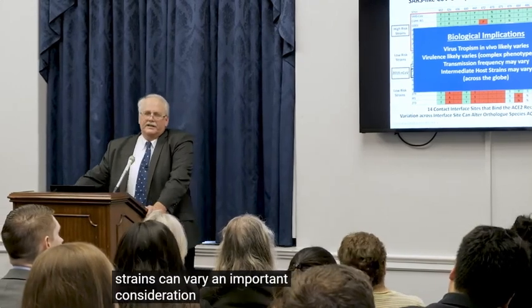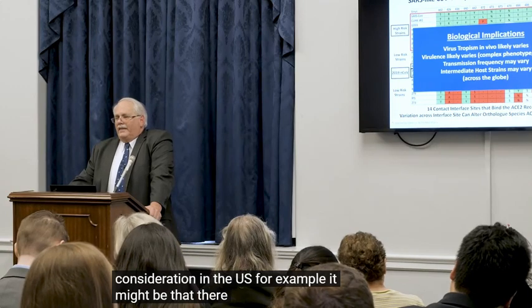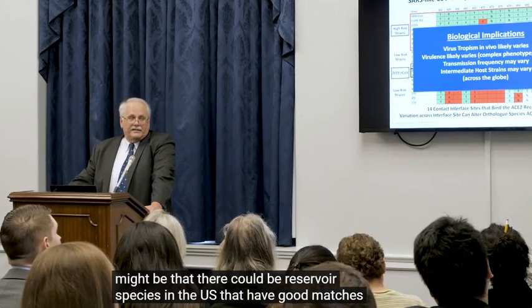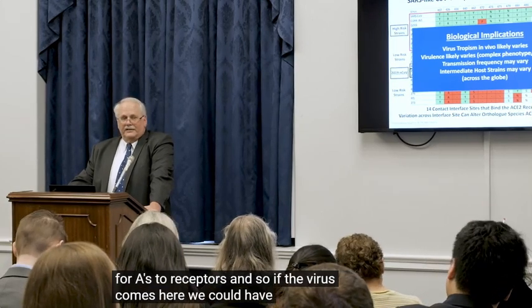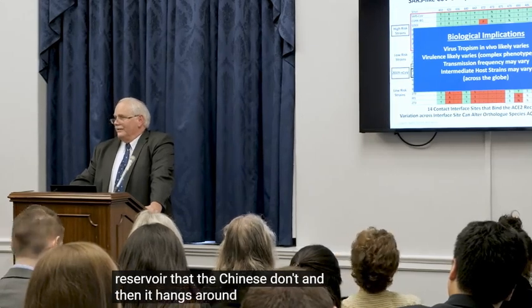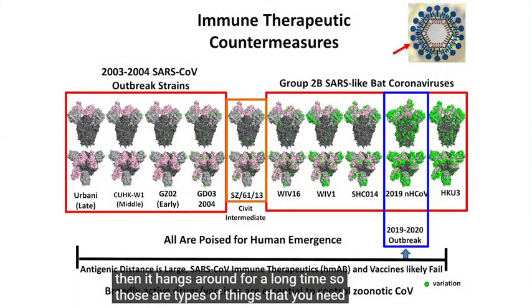An important consideration in the US, for example, it might be that there could be reservoir species in the US that have good matches for ACE2 receptors. And so if the virus comes here, we could have an animal reservoir that the Chinese don't. And then it hangs around for a long time. So those are types of things that you need to consider.